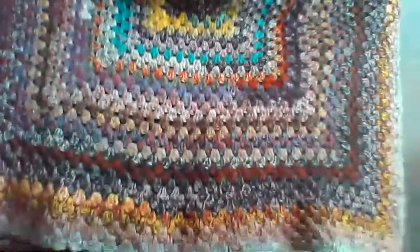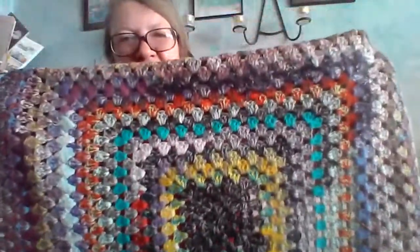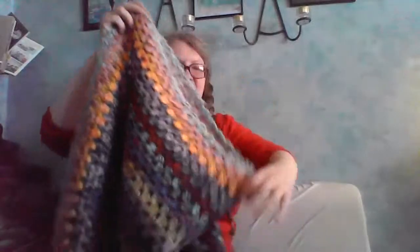Hello. And see this one cute I made for Fiona. It's made like a granny square. Also, as you can see, I have mixed the colors and used a heavy needle for it. So this is what I crocheted for Fiona to snuggle into.